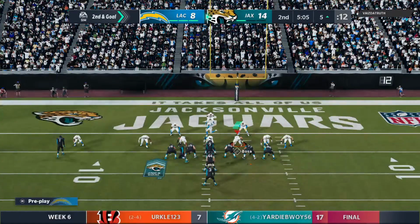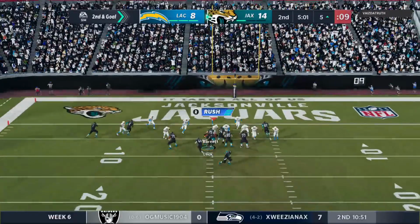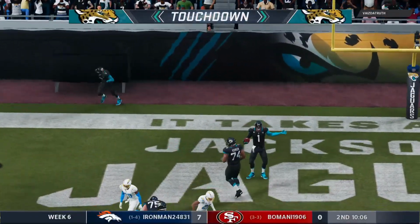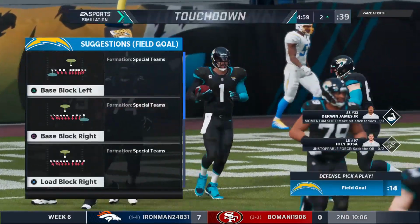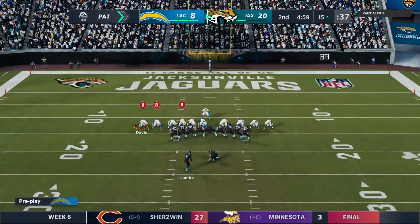Hey, 50's the mic, 50's the mic. Come on, the ball. Got his man. It's caught. Touchdown, Jaguars. A 5-yard touchdown. And the Jaguars are able to widen their lead.